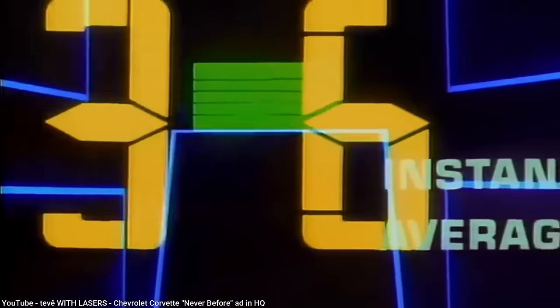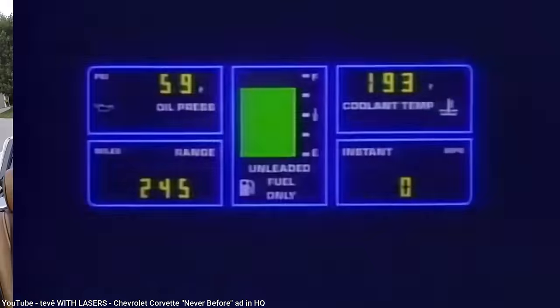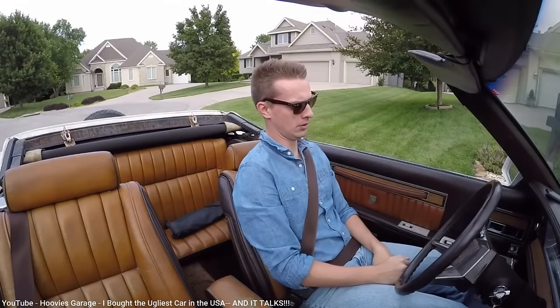Liquid crystal displays. 14 separate instrument readouts, English or metric. Your engine oil pressure is low.